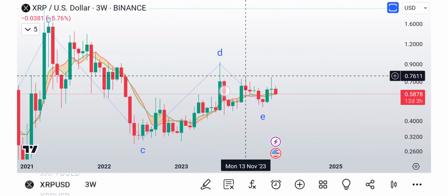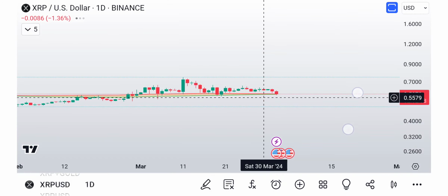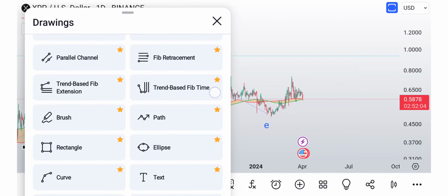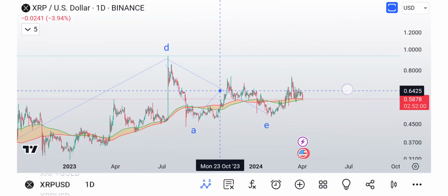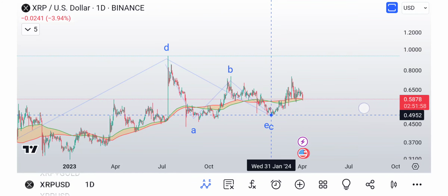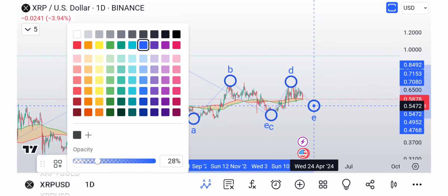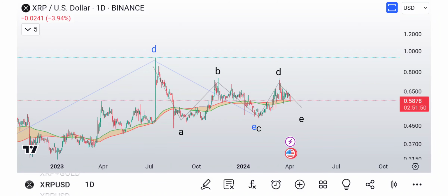Now zooming in right here, you also have potentially a contracting triangle in wave E. Oftentimes that can do that. So again, you have A, B, C, D, and now we're getting E. Let me change the color. I mean, we're right there.